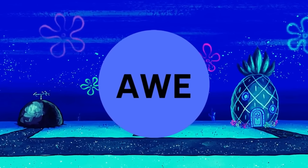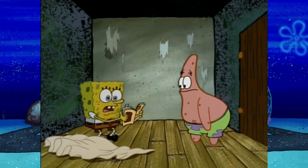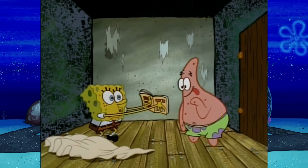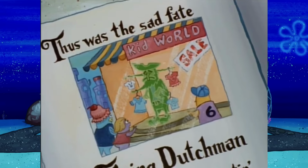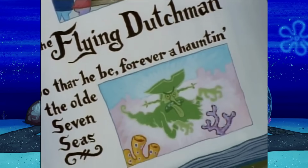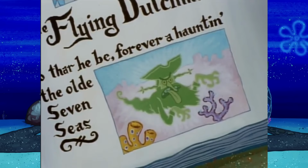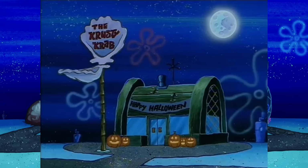The Dutchman first appears back in the season 1 episode Squidward the Unfriendly Ghost, but only as a cameo in a magazine. It's a comic book, and look at this. It's the origin of the Flying Dutchman. It says when he died, they used his body as a window display. Now he haunts the 7 seas because he was never put to rest. And his first physical appearance in Scaredy Pants, he is shipless.